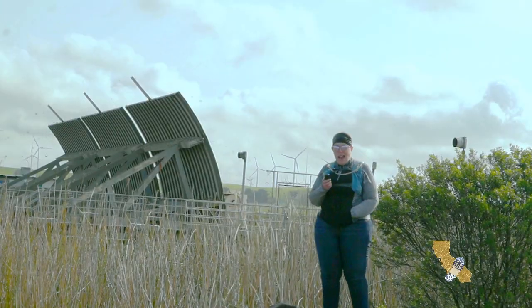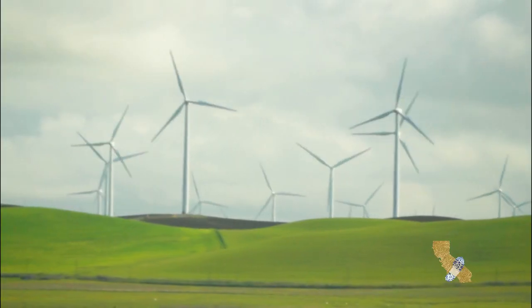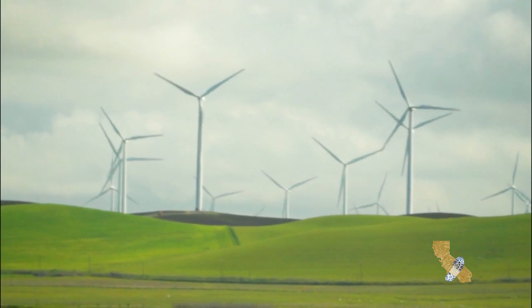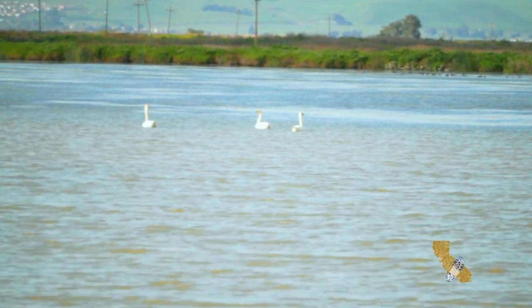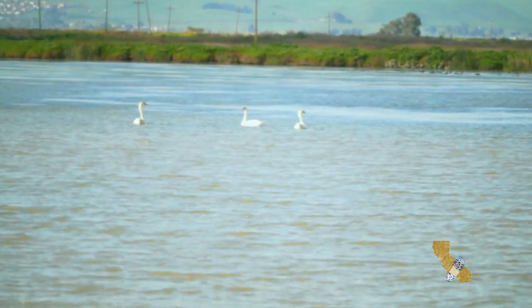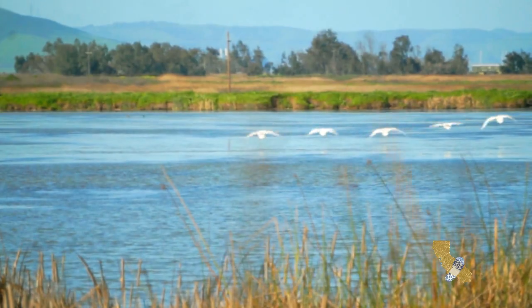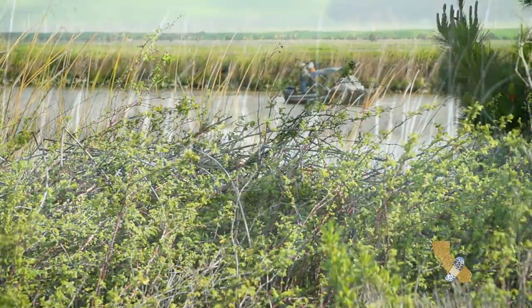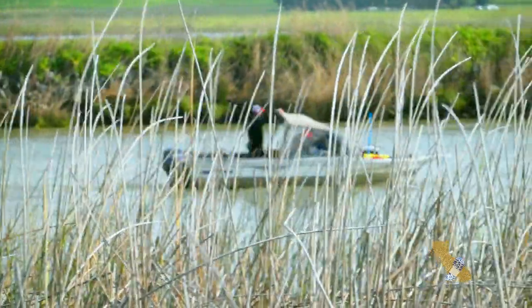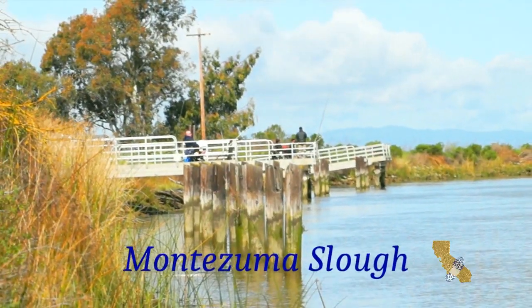This contraption behind me regulates the salt water from the bay. About 100,000 waterfowl, such as these swans, winter at Grizzly Island each year. Striped bass, sturgeon, and catfish are caught in Montezuma Slough.